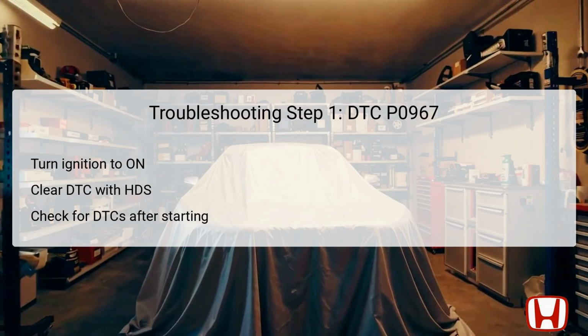After clearing, start the vehicle's engine and allow it to run for at least 1 second to ensure the system can fully initialize. The next step is to check for any pending or confirmed DTCs again with the HDS to see if P0967 reappears. If the DTC is indicated, it confirms that the original failure has been duplicated. However, if the DTC does not appear, this indicates an intermittent failure, suggesting that the system may be functioning correctly at this moment.